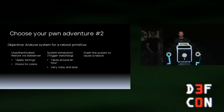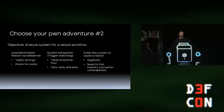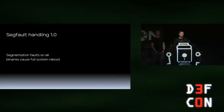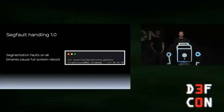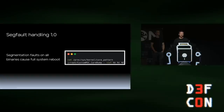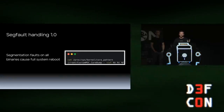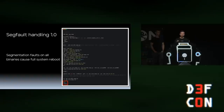So what we ended up looking at was trying to find some sort of crash that would cause a seg fault, and then look for memory corruption vulnerabilities we could use to reboot the device. The reason a seg fault would cause a reboot is that all segmentation faults on the device call a custom core dump handler. You can always check what core dump handler is on your machine by catting out the core pattern file in your proc file system. As you can see here, this one even says custom MSC core dump handler. That is just a bash script that, if you look at the very bottom, eventually does call reboot.